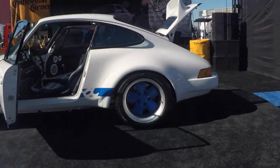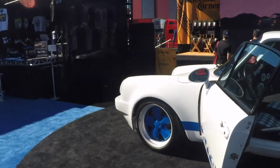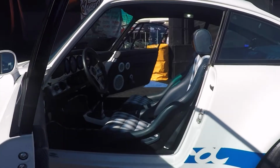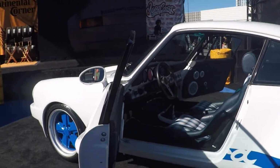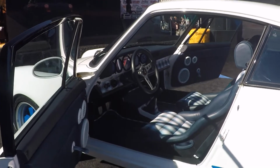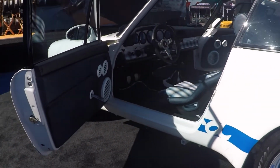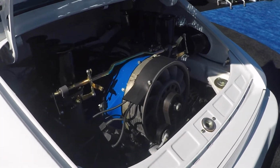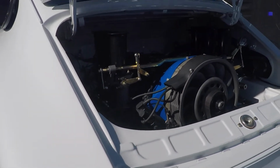Here's a really clean air-cooled 911. I'm sure the 911 crowd can tell us whether it's a 930 or whatever it is. But beautifully done, a really nice car. It would be fun to poop around in and have fun zipping around. And here we get to see the clean flat six in there with the velocity stacks. Clearly the air was cleaner in the old days because there's no air cleaner.